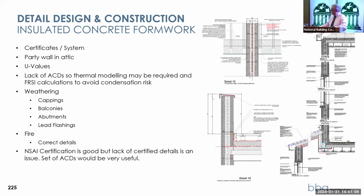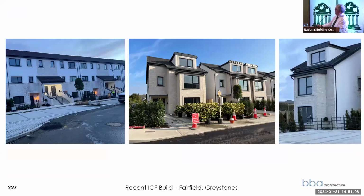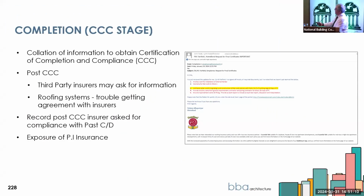Let's keep going, just a few shots here then. These are more shots here. Oh yeah, sorry, back.